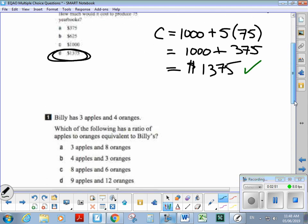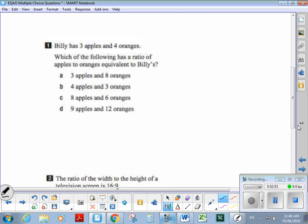All right. Another question, getting into some ratio. Billy has 3 apples and 4 oranges. Which of the following has a ratio of apples to oranges equivalent to Billy's? And pause the video now.